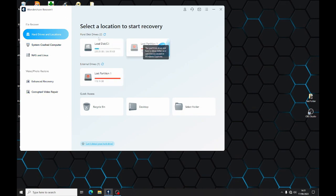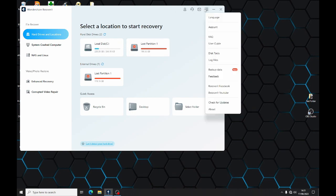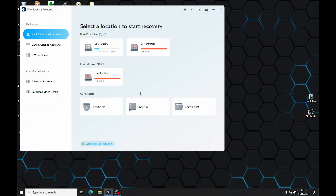Firstly, I can't find any copying. That just takes you to disk management. I don't know what backup data is, but it's online. But I can't find a copy or image disk, so that's a bad start.